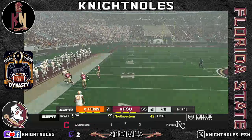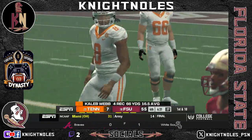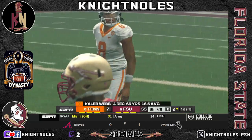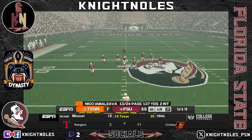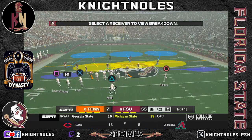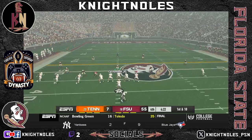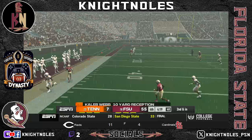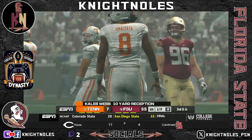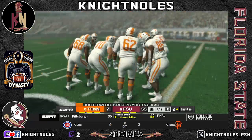He delivers, makes the grab, and steps out right away. That's good for a gain of 20 yards. That makes it first and 10. First down, 10 to go. Ball on the 45. He's out of bounds at the 45. That'll make it second and inches.